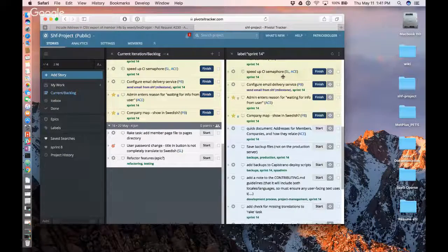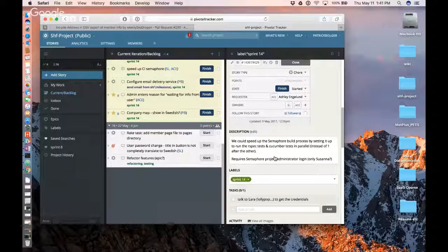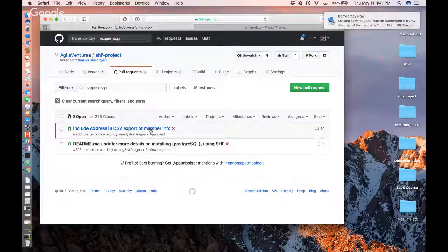Speed up Semaphore. Can we say that we're done with that, or are there some more things we need to do besides parallelizing RSpec and Cucumber? There are more things we could do, including parallelizing. Well, we are right now parallel with RSpec and Cucumber, right? No, I'm quite sure we're not. I thought we were, but maybe not. No, we've talked about it, but Laura, neither you nor I can edit the Semaphore settings for the project. Yeah. And so we need to have Laura and Susanna work that out. Yep. And then decide what we need to do about it.